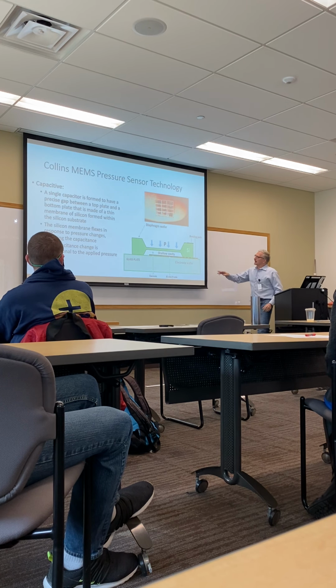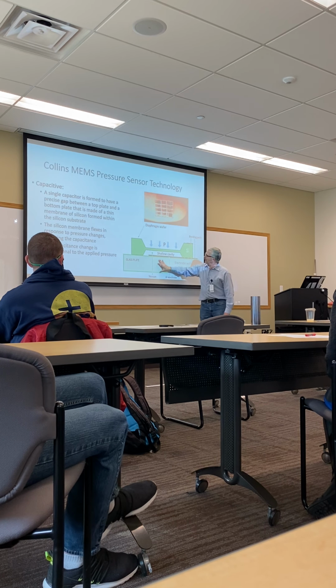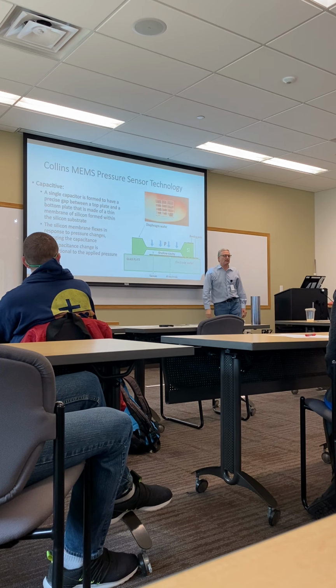Here's another one. We make a capacitor. Here's a silicon membrane on an electrode below, and this moves in this direction, and the capacitance changes with pressure.